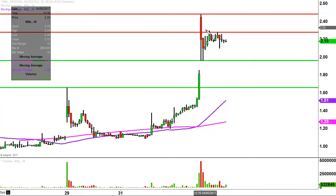For whatever reason, some sellers decided to step up here in the afternoon, and quite a few times price tried to get up above it, but couldn't quite do it. So yeah, $2.50 is the level of resistance, but before you start talking about that one, bulls first need to get up above $2.30. So all in all, good solid day. We'll see how the bulls continue to build upon the rest of the week.